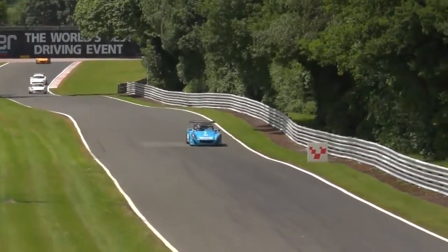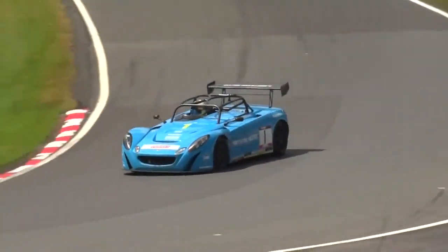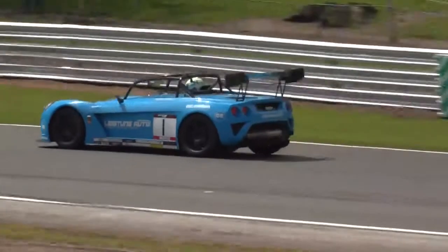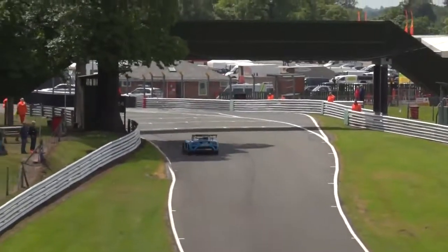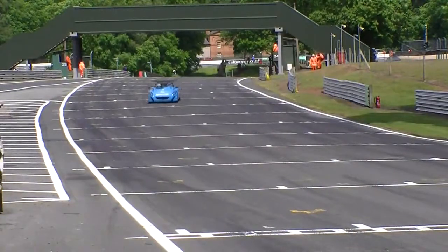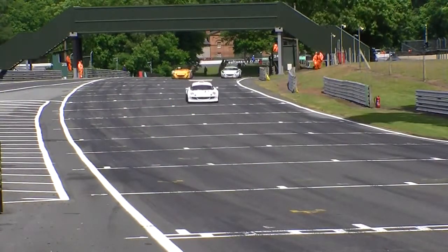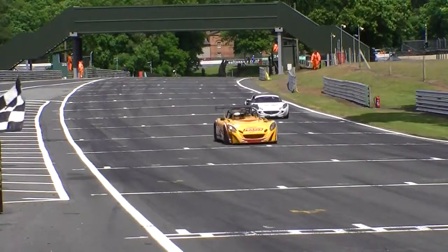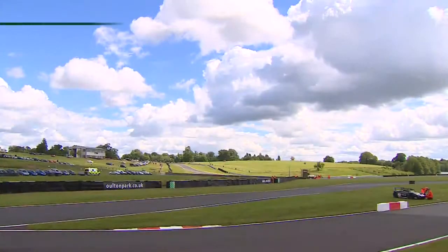As into Lodge corner for the final time comes Steve Train, who has fairly emphatically pulled away from Savage. He's actually been passed off camera by Adrian Hall. So accelerating over Dearly for the final time. The checkered flag is ready and waiting. And it's victory in the Lotus Cup UK for Steve Train. Second place goes the way of Adrian Hall, and third for Ken Savage.